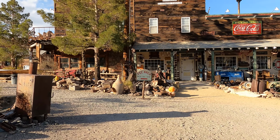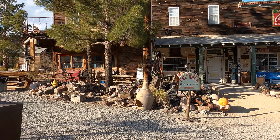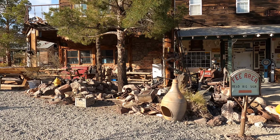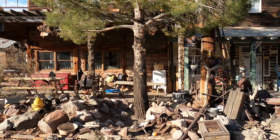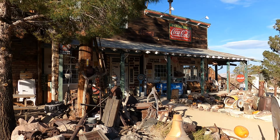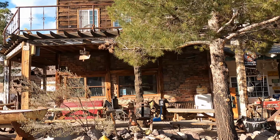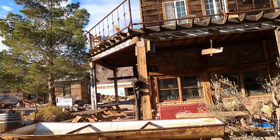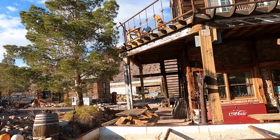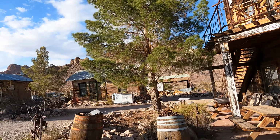This is the front office here where you check in. They also give tours of the mine that's nearby. You might need to call one day ahead of time to make a reservation. They also have a little museum in there with a movie and gift shop. The owners of this place are super nice. If you ever have a chance in this area, stop by. It's worth the trip.